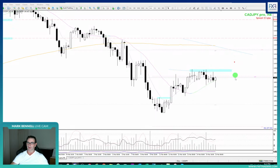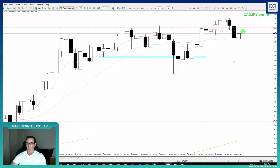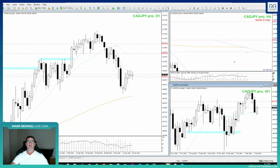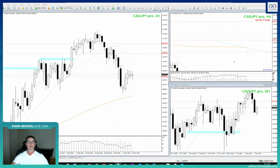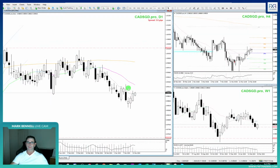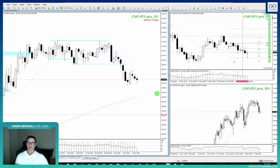Just remember, as I said though, the weekly, see right here, grey, it's right near it. So is it going to reject off it? Well, that's the chance you need to take. That's why I'm still happy to put it in here, this CAD yen. Oh, we saw oil move, still happy to put it in there, but it's just other analysis not fitting into what I would consider a reasonable grade. It's kind of a B grade, but sometimes they work well. Need to apply your own sort of risk to that. You might want to go lower.